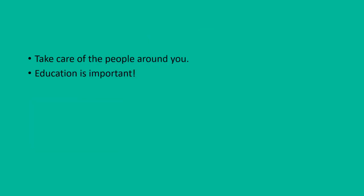And also, take care of the people around you. And for you younger people out there, listen to your parents, your teachers, and your guardians. It's the best motivation for good education. It's very important to have a good education. With a good education, you get a good job in the future.